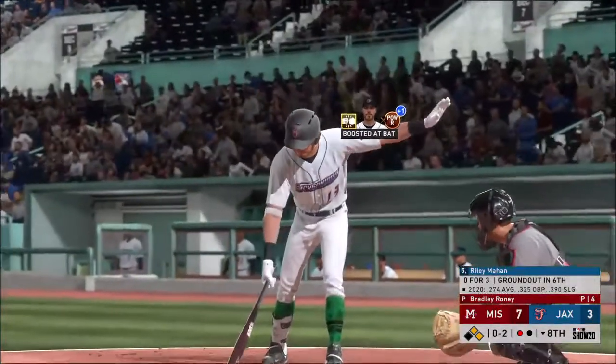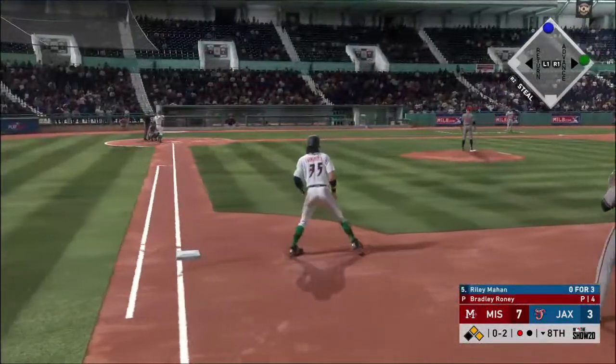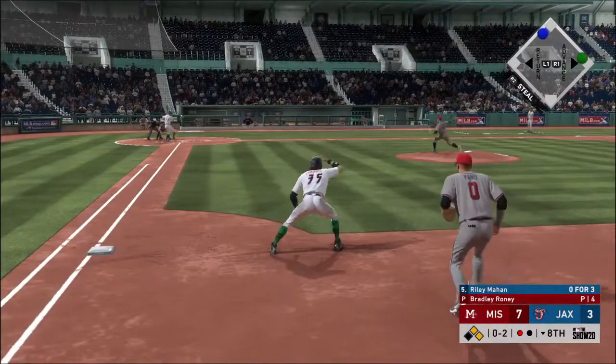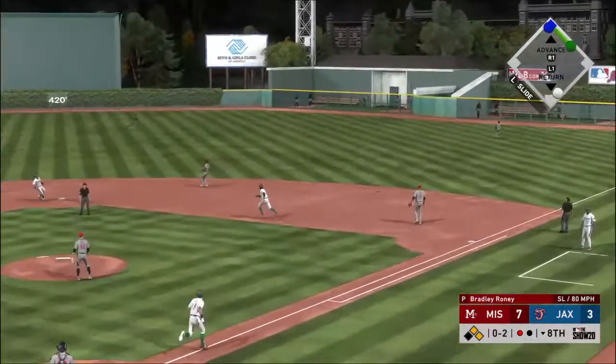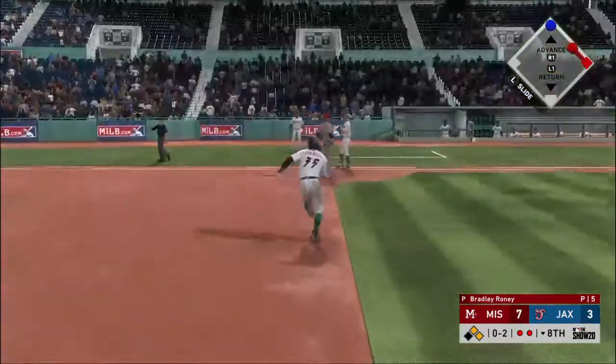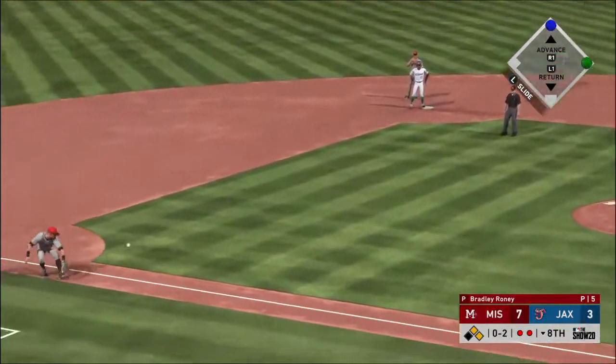Into the box now, Riley Mahan. He's hitless in 3 at-bats to this point. Second baseman, Riley. Here it comes on 0-2. Mahan pulls this one into the air out into right field. Pendergast makes the catch, and now they might be able to double them off at first.